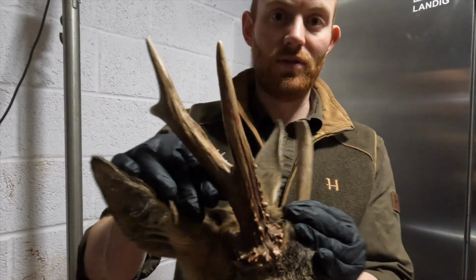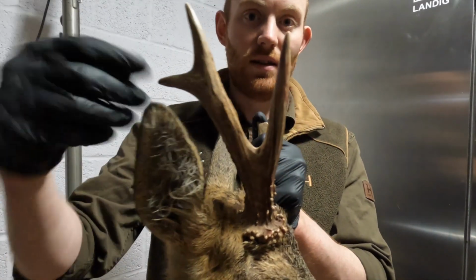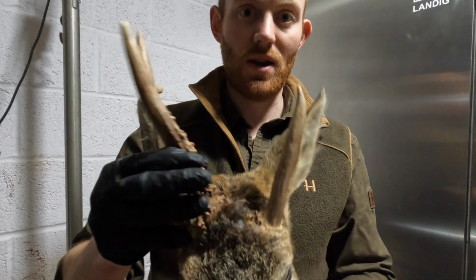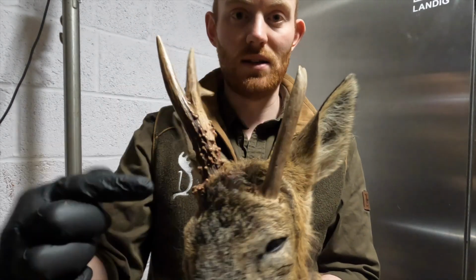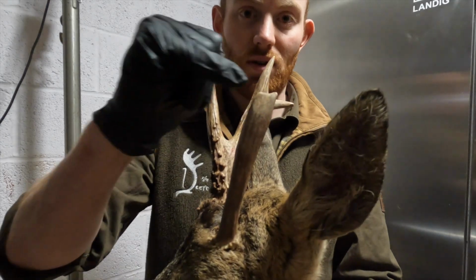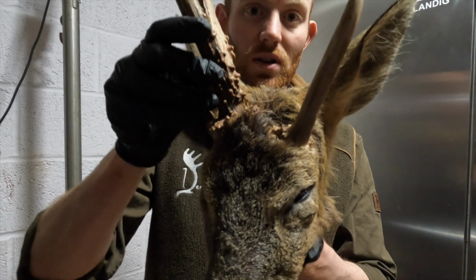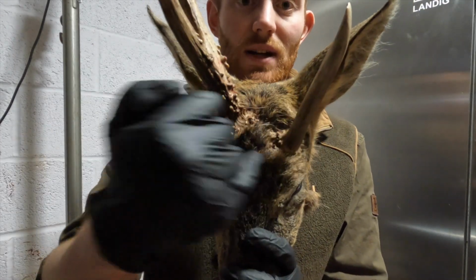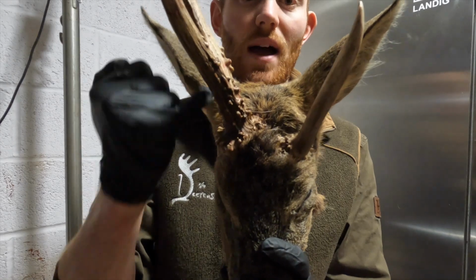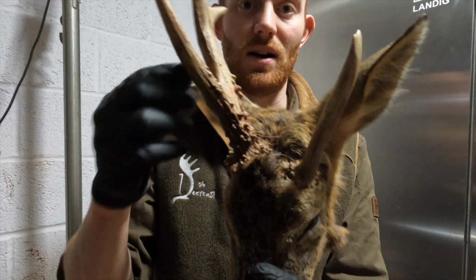So here we have, on this side, his right hand side, three lovely points. But then you can see, as you spin him round, I'll try and reposition my hands, a single point on this side, which has sort of two points at the top of it. And if you look at the coronets, you can see he's clearly either damaged this or had some sort of injury in the past that has meant that this has grown very differently to this side.